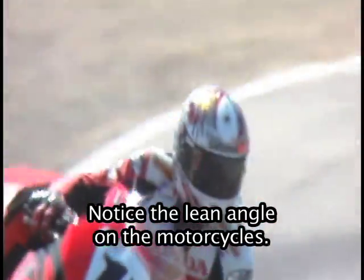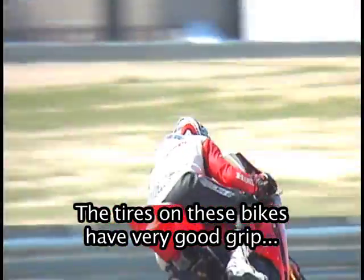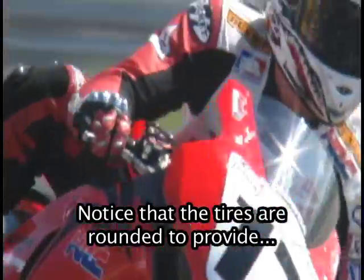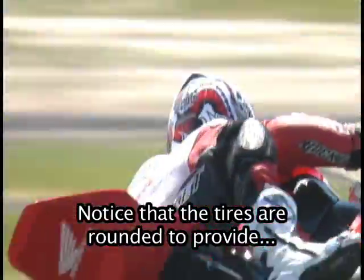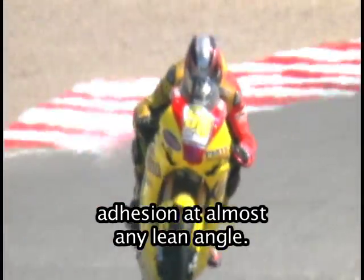Notice the lean angle on the motorcycles. The tires on these bikes have very good grip or traction. Notice that the tires are rounded to provide adhesion at almost any lean angle.